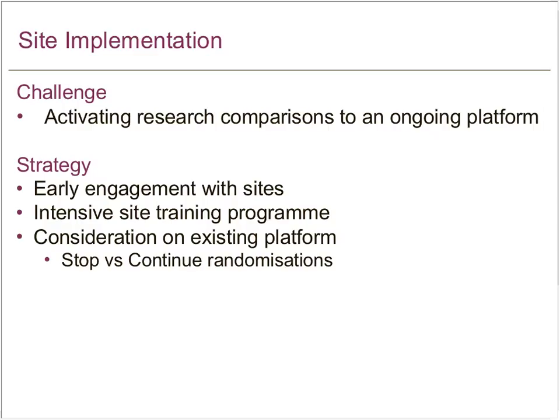Focus 4 allows the registration and randomization to other comparisons, even if there are delays to the implementation of a new one. And this is because each cohort has its own set of control arm. It's a very intense sort of workload for sites and CTUs alike. So it's something to bear in mind.